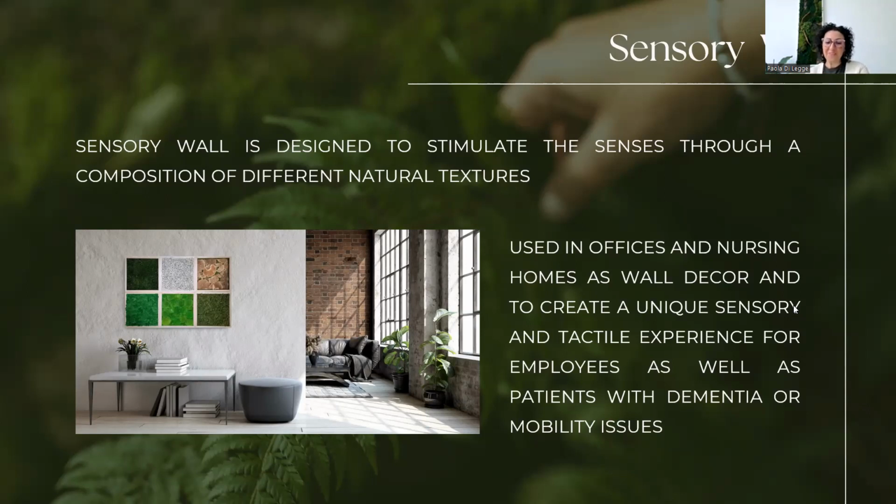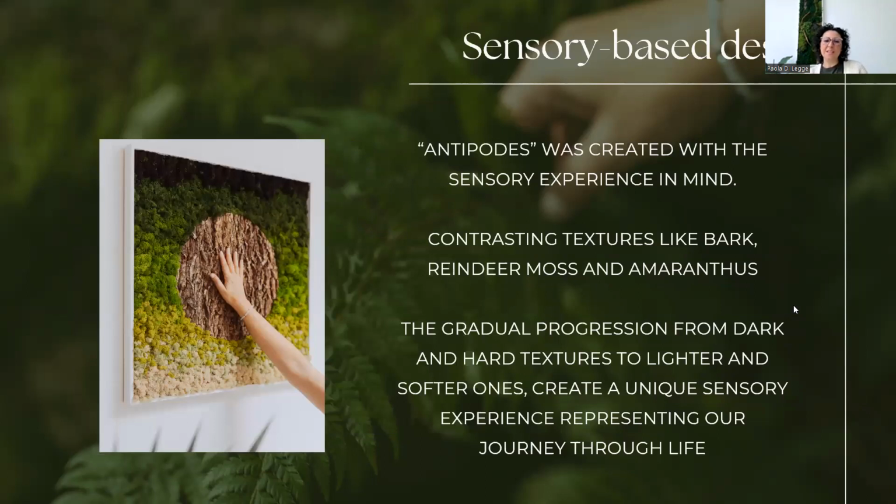Yes. Okay. And here is another example. This is a frame that I made with the sensory experience in mind. It's called Antipodes because it's all about contrasting textures and colors. At the top, it's made with reindeer moss and preserved amaranthus, which when it's glued is a bit hard. So there is this hard core in the center, which is bark. It's cork bark, which is very rough and hard. And then surrounding it, there are the different textures of reindeer moss and the amaranth.